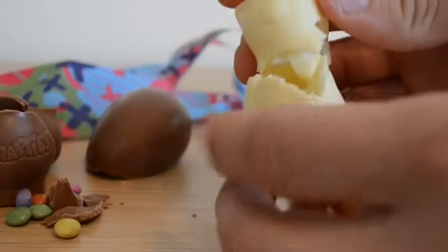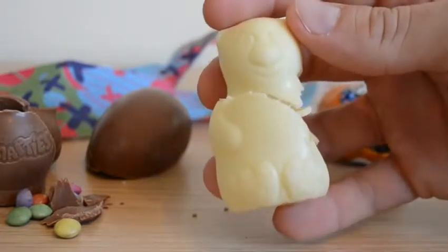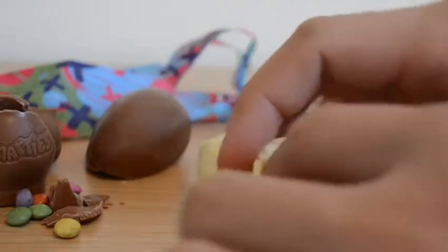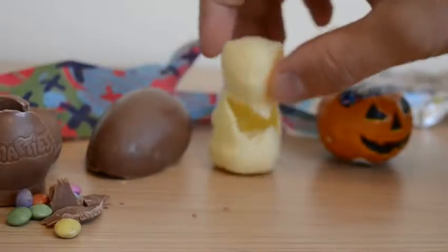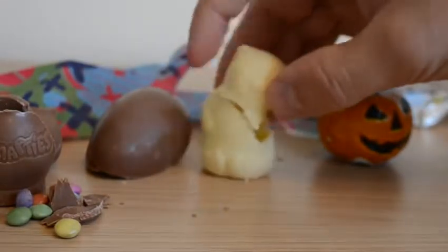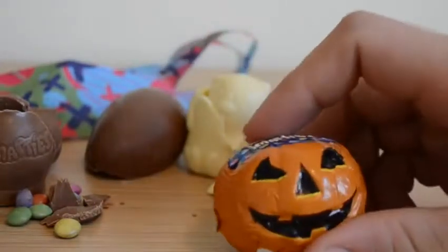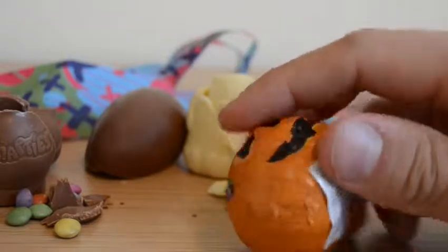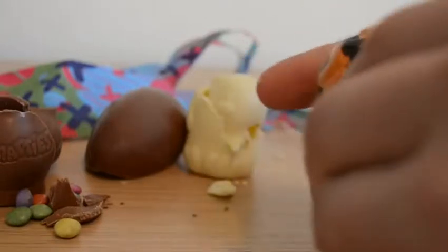Now, I have tasted all these before. I should have showed it really before I broke it, but as you can see, he's got loads of detail on it, a bit like the penguin. And there's nothing inside this one, which is unfortunate. But we still have our Halloween pumpkin to look at. So the Halloween pumpkin also has mini Smarties inside. Not really a surprise, but something different, which is what we love.